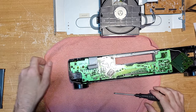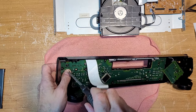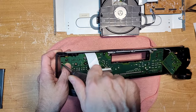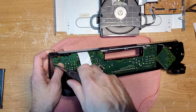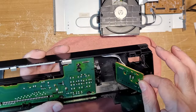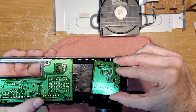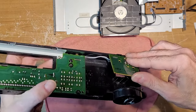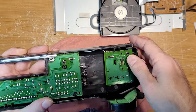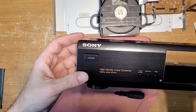Don't over tighten screws, like metal screws that go into plastic. You'll destroy the area that it screws into. There, so just put those down like that. And then our power button just snaps in like this. That's that. It's got maybe a couple screws to hold it down too. And there we go, there's our power button.